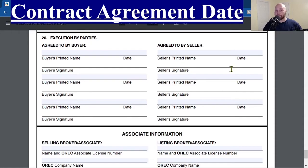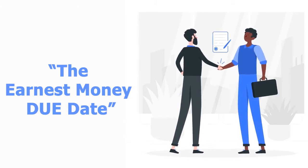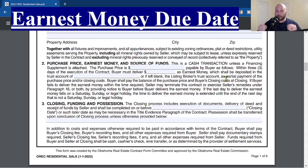Now, let's go to item number 2, the earnest money due date. The earnest money due date is super important also because as a buyer, if you do not turn the earnest money in the time that's written out in the contract on clause 2, then the seller can make the determination if they want to terminate the contract or exercise the seller's remedies under paragraph 16 of the contract.